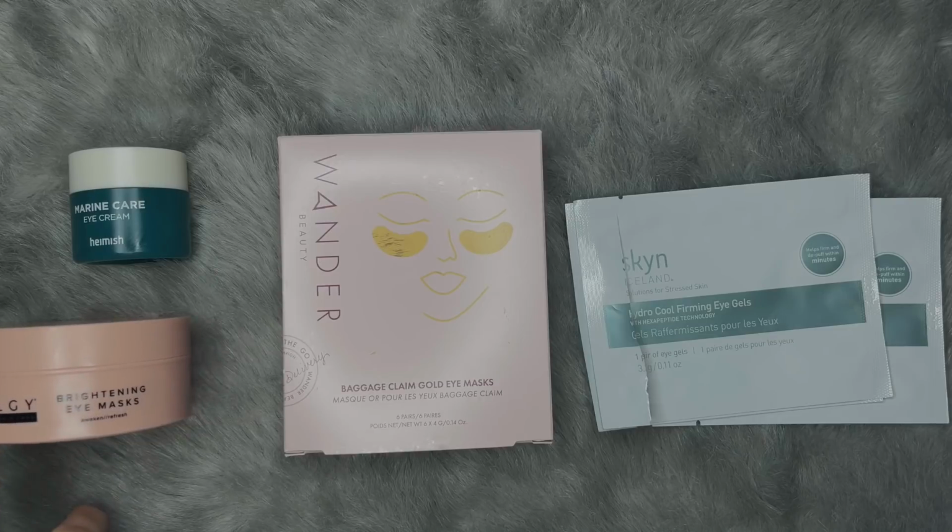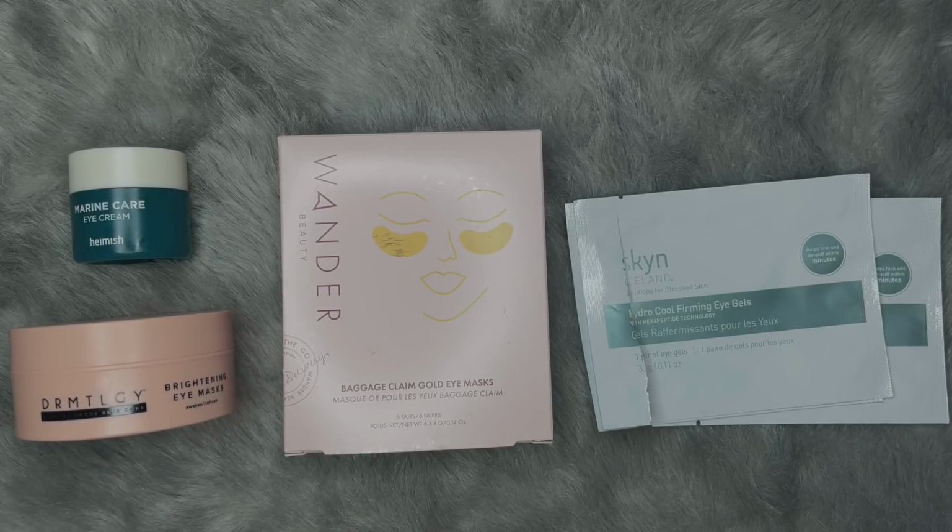So this one was gifted by Dermatology, the brightening eye masks. I did like these. I feel like I've gotten into at least every other day usage of under eye gels. It really helps me as an insomniac. I get under eye circles, and I really do feel like consistent usage of products like this helps a lot. So I did enjoy these.